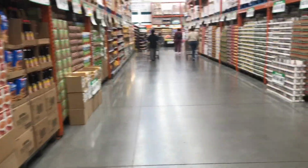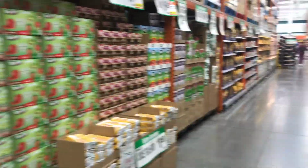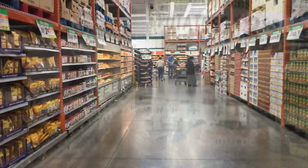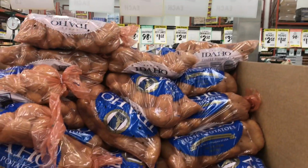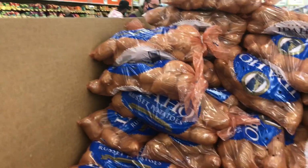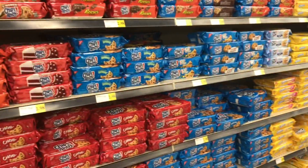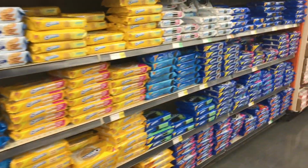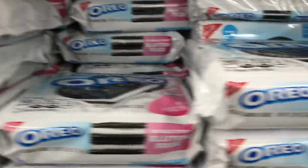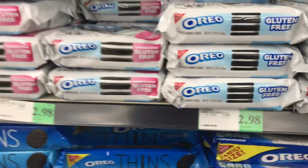Here's the aisle of savings. Let's see what I could use over here. Oh, yes. So I'm planning meals around potatoes. This is a 10-pound bag, and you know I'm sniffing them, you guys. All right, checking out the cookies. You guys, they have them gluten-free. I'm going to get some for Paul. I'm kind of at a loss as to what to get.